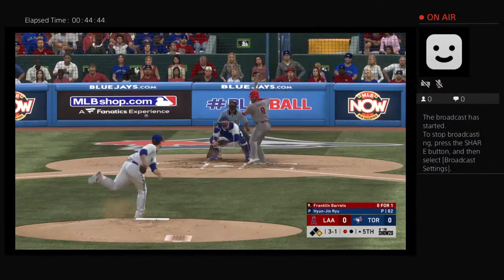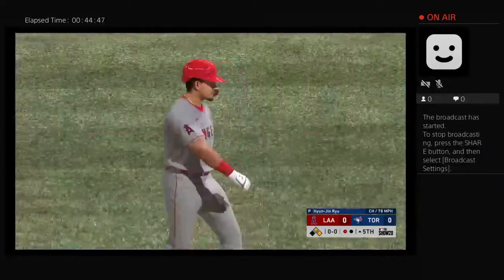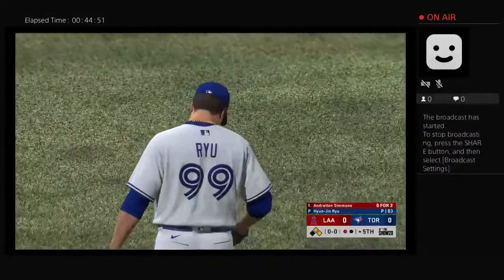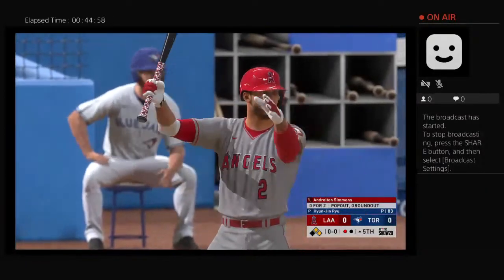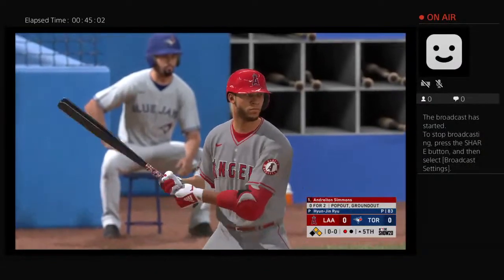The 3-1. And he misses again here. It's ball 4. And that's back-to-back walks here with one away. The batter, number 2, shortstop, Andrelton Simmons. Back to the top of the Angels lineup now, and stepping in, Andrelton Simmons. He comes in 0 for 2 thus far.